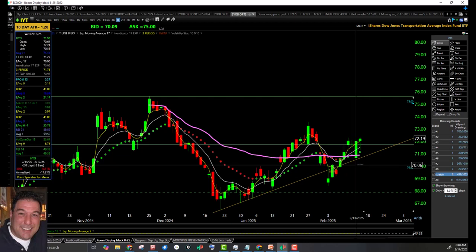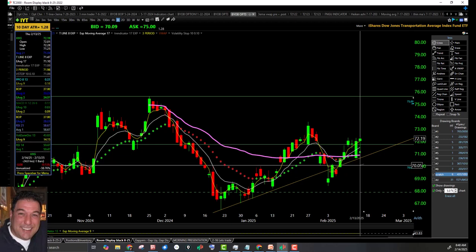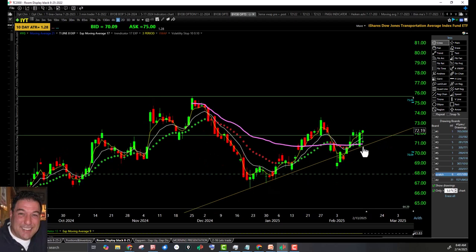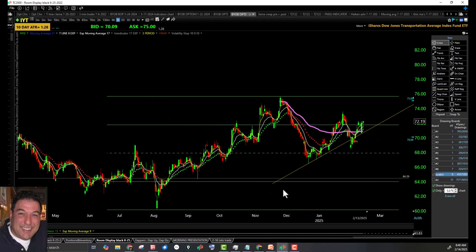Yesterday's price action. Let's see if we can find it. This candle. Higher low, higher high, closing over the trap. That's bullish. Over the 17, that's bullish. Over the all-time high anchored VWAP, also bullish. Up over the uptrend line, also bullish. Transports are bullish. Technology's bullish. Semiconductors are bullish. Financials are bullish.